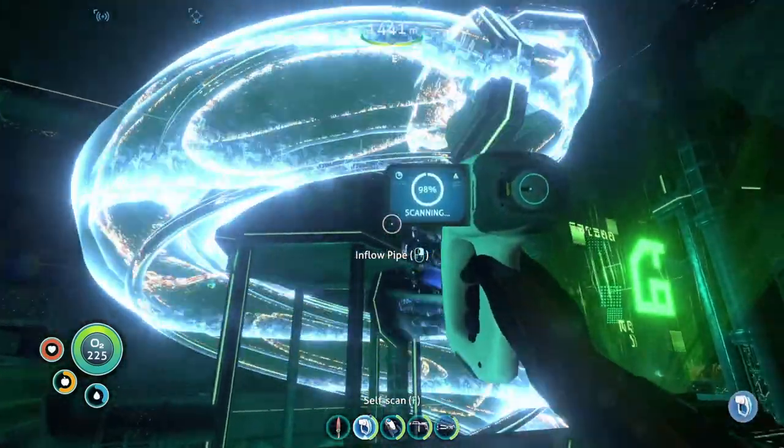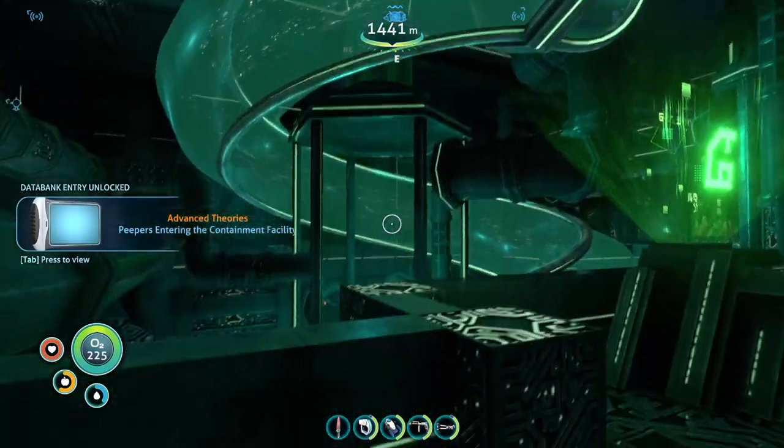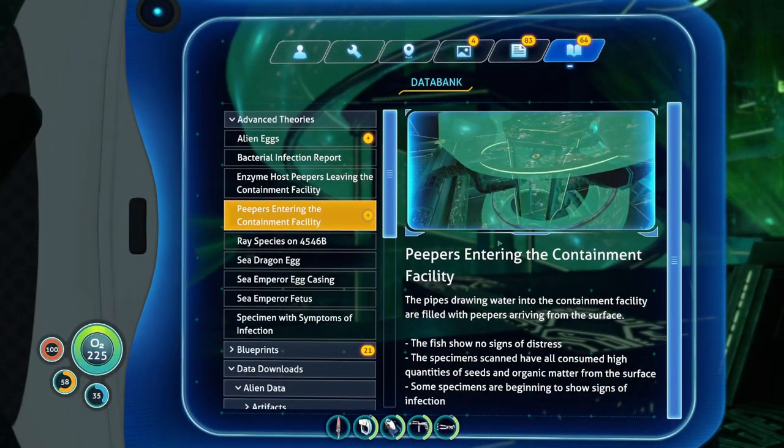So the peepers are the ones that just carry it. That's why we're seeing those orange peepers throughout the playthrough. It's because they're affected by enzyme 42. They have enzyme 42 on them that makes them glow a little bit, so that they don't have to worry about getting infected anymore with the green blisters and stuff.